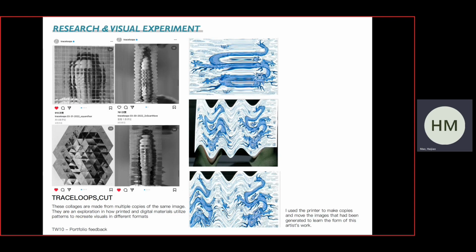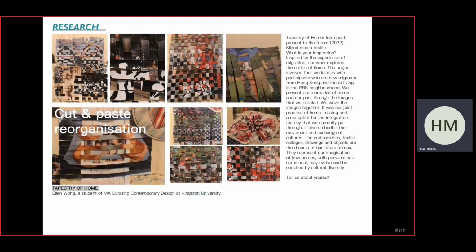I was inspired by this artist, so I used the printer to make copies and move the imagery that had been gathered to the front of the artist's words. And this work is called The Trap Trick of Home. It's made by a student from Kingston University, Ellie Wang.